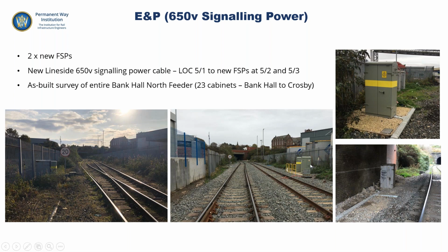So we've got a new cable route on the other side via a new UTX that went in up here. We rerouted the drainage onto that side and then relocated those lokes across, and that required us to reroute the signalling line side cable, the 650 volt power cable and the telecoms cable in new troughing on that side and call in at these new cabinets as well.